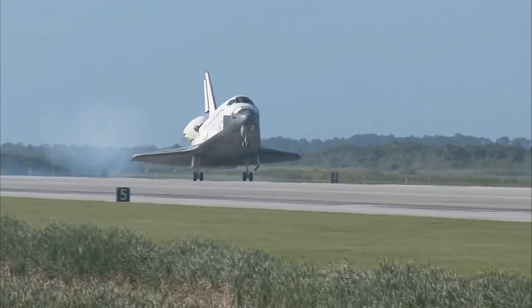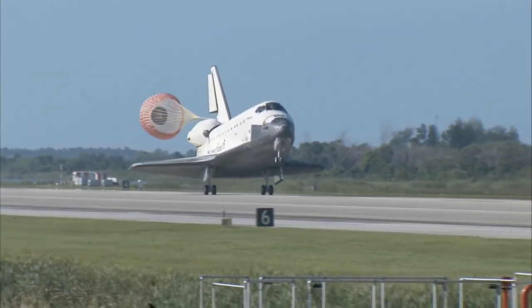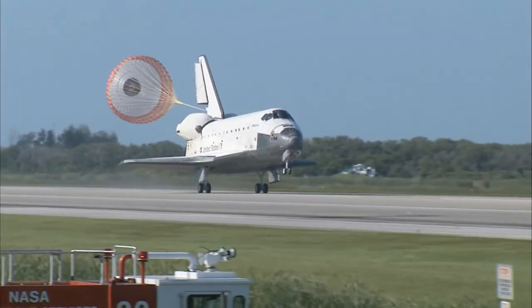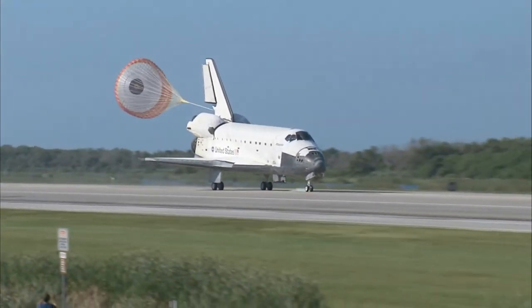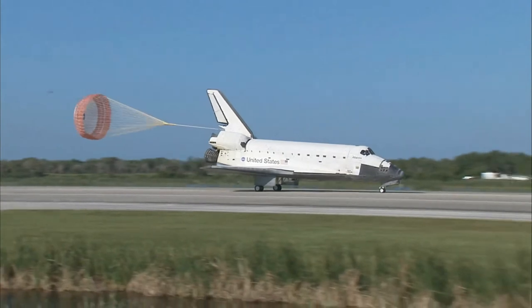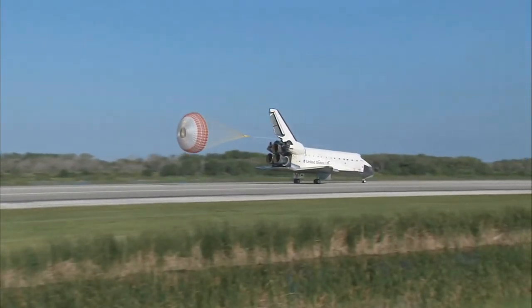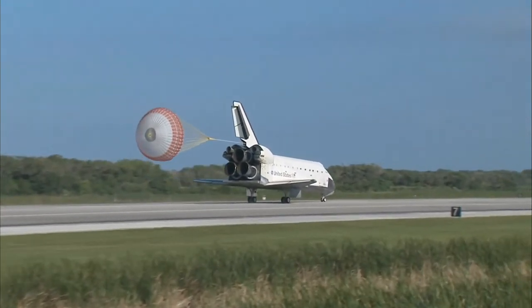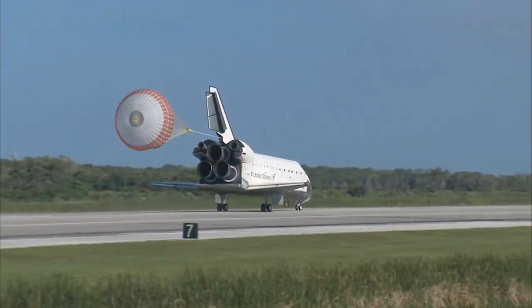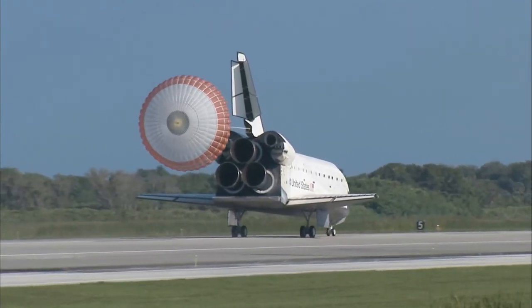Main gear touchdown. Atlantis's nose being now rotated down toward the runway. The chute being deployed. And nose gear touchdown. Space Shuttle Atlantis now comes home to the Kennedy Space Center for the final time. 25 years, 32 flights, and more than 120 million miles traveled. The legacy of Atlantis now in the history books.